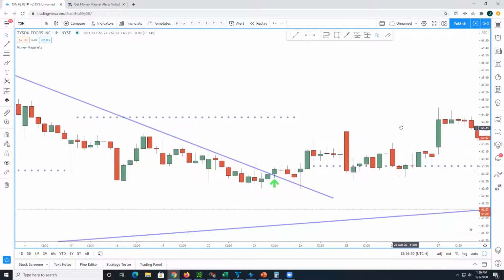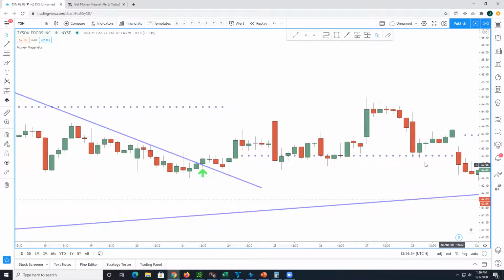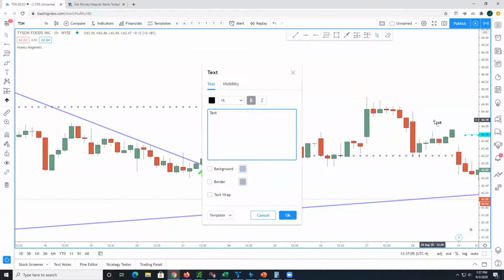Let's see if there's any other opportunities. We'll wait for the market to retrace, and bingo. Do me a favor, type in a yes if you can visually see that the market provided another money magnet. And we know that we have up to a 9 out of 10 chance the market's going to rally. So this is a money magnet.